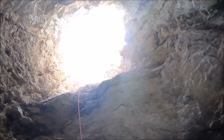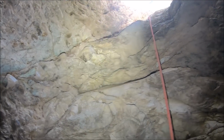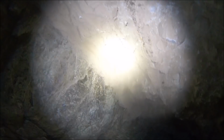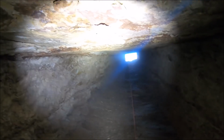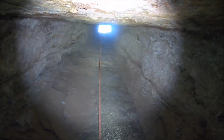Nice and square. They squared it off real nice on the hanging wall, didn't they? So it doesn't look like it's that old. Yeah. It's definitely following a vein though. You can see the vein topside here that they're going into. It's at the same angle that the mineralization is, the same angle as the shaft, so this is not exploratory, they mined this. Not bad at all. So far so good. The back's pretty smooth. Straight up and down.